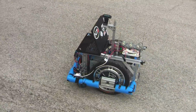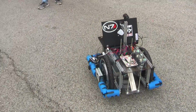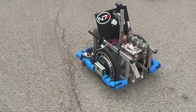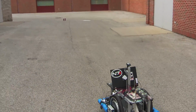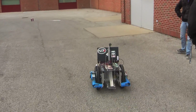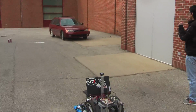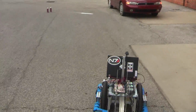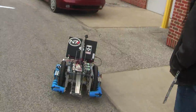There we go. All right. It's not the straightest thing in the world, but it is definitely correcting. Look at that. Kind of see that white splotch in the distance. That's where it's generally heading towards again. It's about, oh dear. Oh no. Oh dear. I wasn't ready for that. No. Okay. Yeah, we're good. Get ready to stop it before it runs into his car.